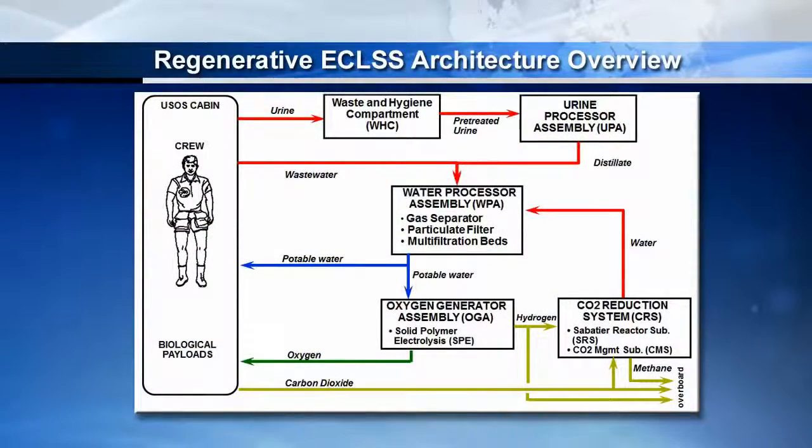You electrolyze it, and you separate the bonds between the oxygen and hydrogen. The hydrogen gets separated off, and the oxygen goes out for the crew to breathe. And then the hydrogen goes and mixes with carbon dioxide that comes from our carbon dioxide removal assembly, not part of regen, but associated. The carbon dioxide mixes in the Sabatier, which does a chemical reaction with the hydrogen, and the output of that is water and methane.